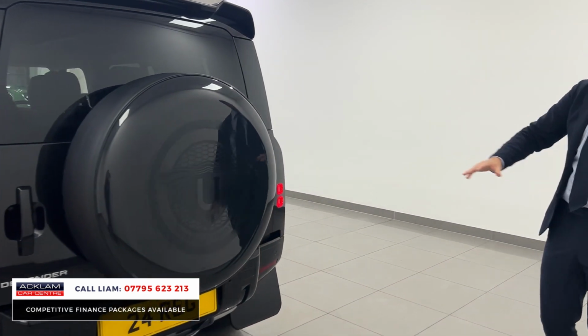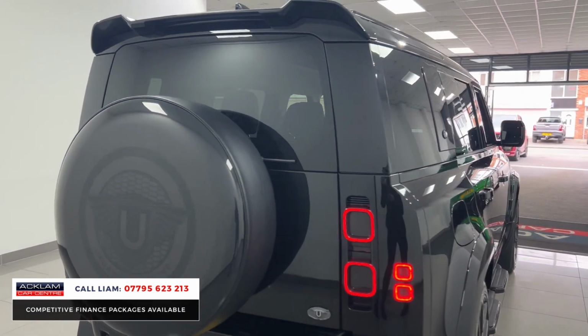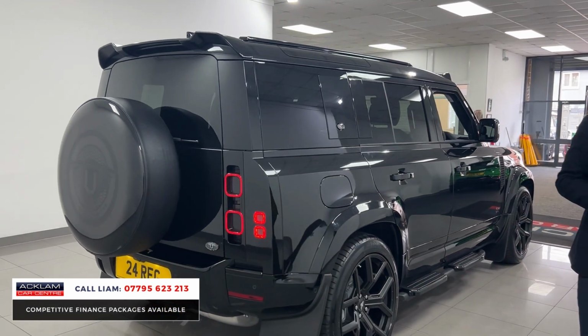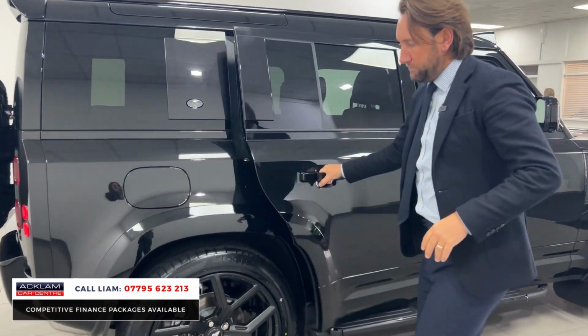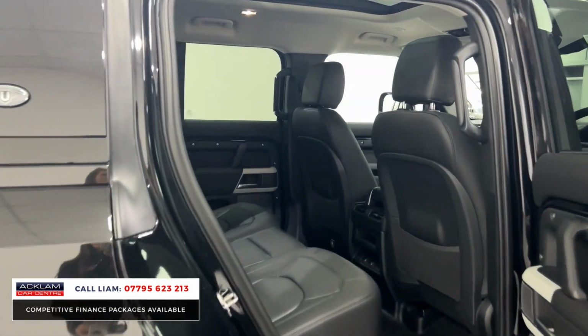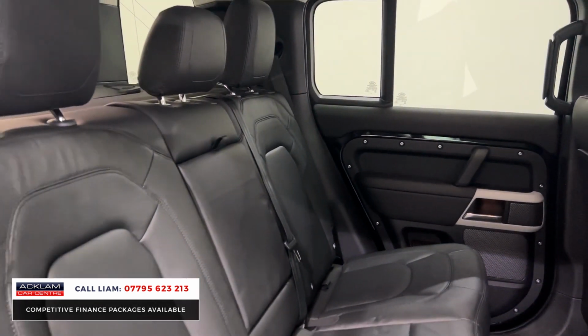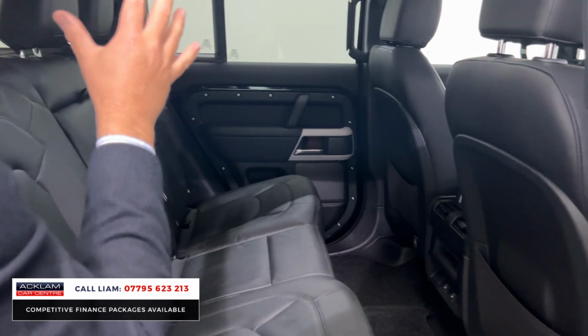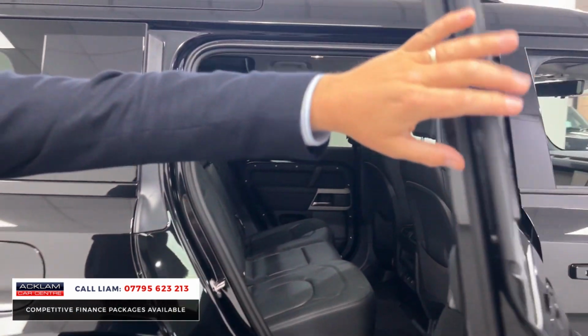It's nearly £2,000. But that car's VAT qualifying. It's a 24. It's priced at $84,990 including VAT. And it just looks fantastic. Ebony leather inside. So you can see, Defenders are so popular. They've got a big boot, lots of space in the rear, lots of charging points, very safe. All your ISOFIX points as well.